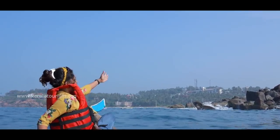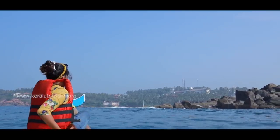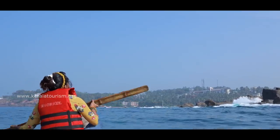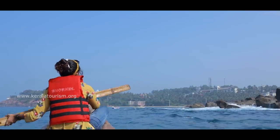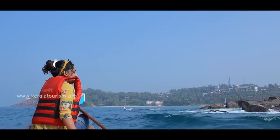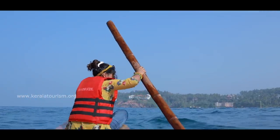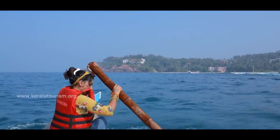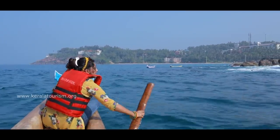This beauty here. Wow. Right in the middle of the sea, a huge chunk of rock. I really can't believe that I'm so much into the sea. And you can see now, it's so deep. More than the length of this.